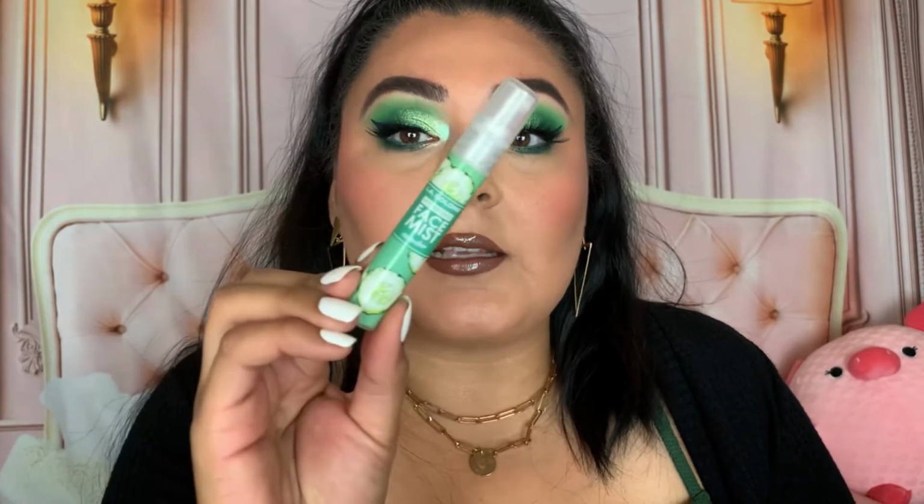So pretty. All right, before we get into highlight for the face, I'm going to go ahead and spray my face using the LA Colors Hydrating Face Mist. And this one is in Cucumber.